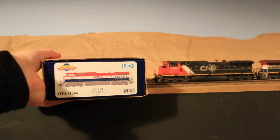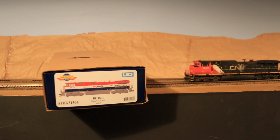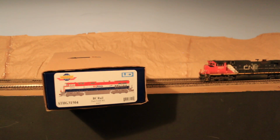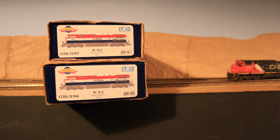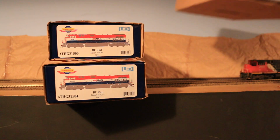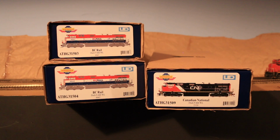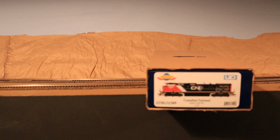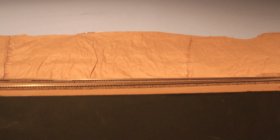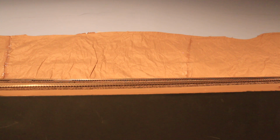First up, I have BC Rail 4642, as well as BC Rail 4641, and Canadian National 2520. All of these are in the box still. I don't plan on putting them on the layout right away, just because I would like to send them to Rob, and especially with that weathered pair, they would look a little bit off-putting running around the layout.